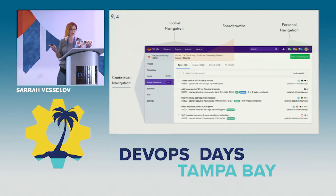So this is what we actually put under feature flag in the 9.4 release. And you can see it looks very different from the prototypes. Even from the prototypes to here, we made a lot of changes. Overall, the placement of the contextual, global, and personal navigation remained the same, right? Contextual on the side, global on the top, and personal on the far right. We'd seen a lot of issues with the breadcrumbs, and so we decided to go with the boring solution and put breadcrumbs where you'd expect to see them, at the top of the page.